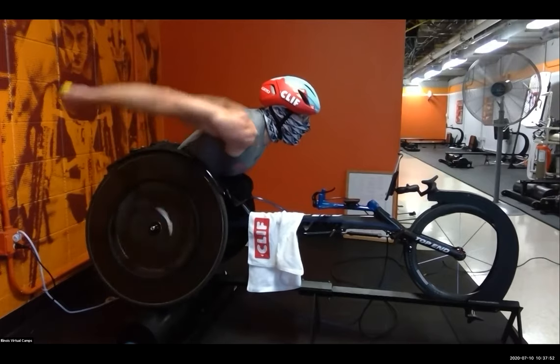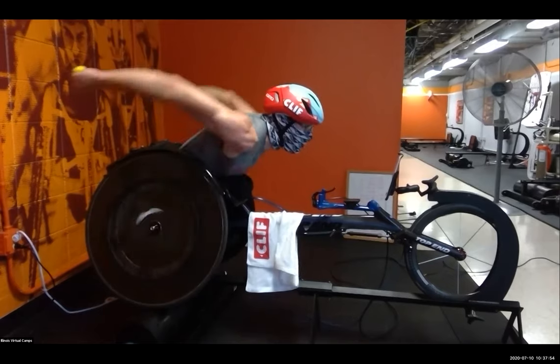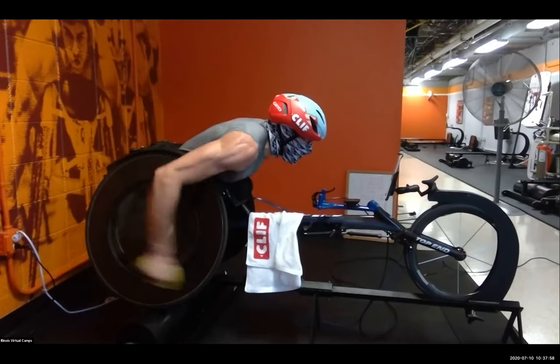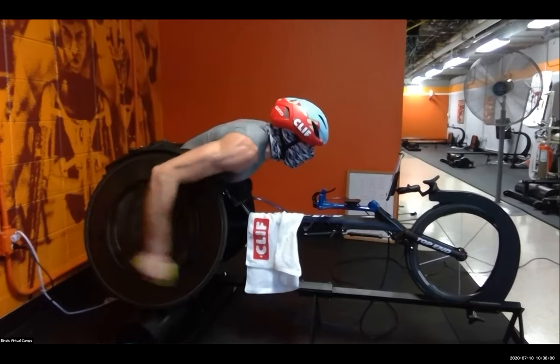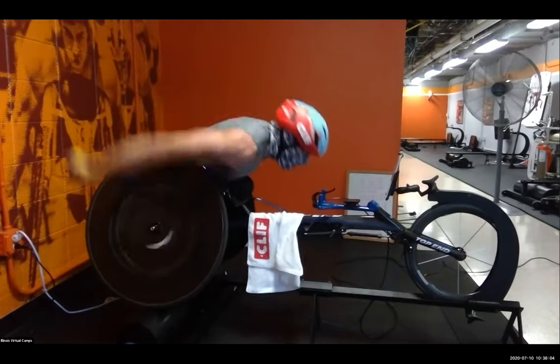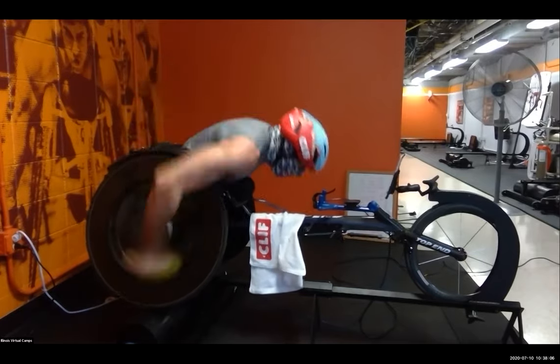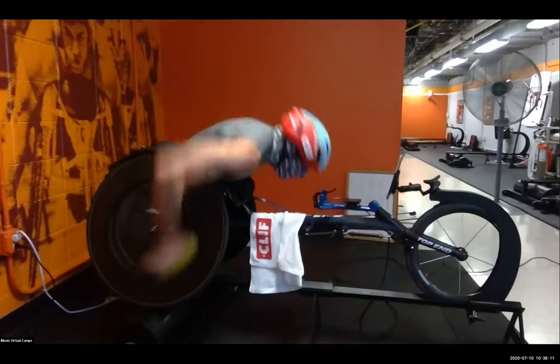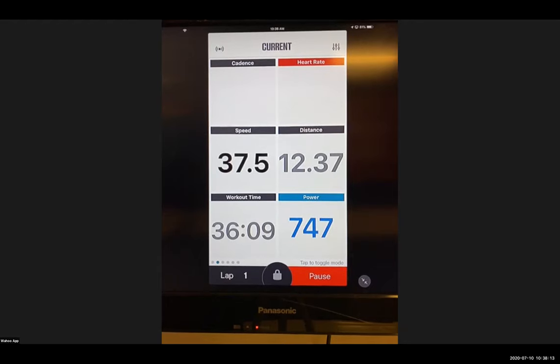Oftentimes, if an athlete will miss a stroke, they'll pull back and retreat, and the next few strokes will be less effective. Daniel does a very good job of absorbing that inefficiency and immediately attacking the ring. Here we go, 15 seconds. Nice. That's great. Hey, we got 5 seconds left on this one. Good job.